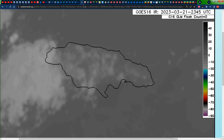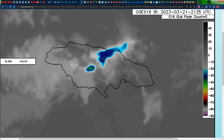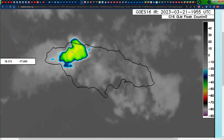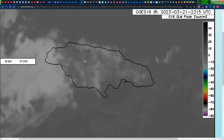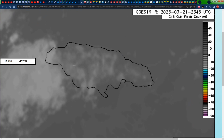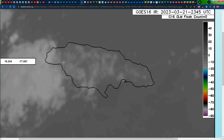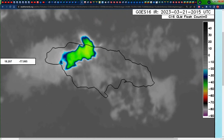And we can always see these clouds being streaked off very well on the infrared satellite images, as we can see by all of those colors, blues, greens and oranges and yellows right there. So we indeed got some thunderclouds across sections of Hanover and Westmoreland during the afternoon hours with some amount of deep convection right there.